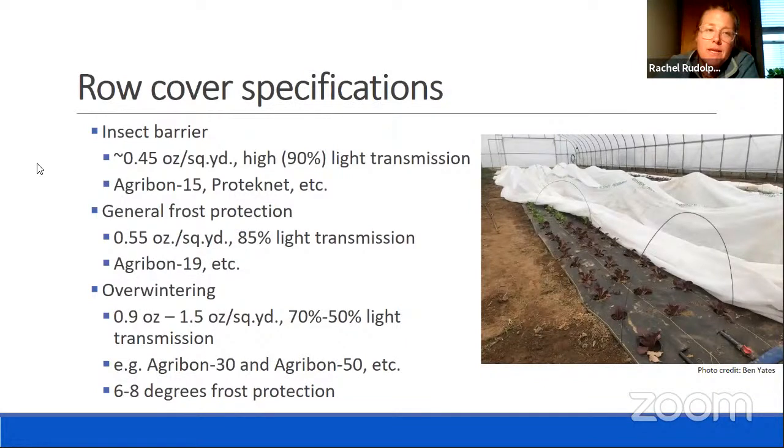So if you're thinking about that insect barrier, you want something with really high light transmission. So we're talking something like Agribon 15 or Protect Net, right? It's going to be less than a ½ ounce per square yard. And it's almost pretty much see-through. The Protect Net is see-through. The Agribon 15, it's pretty transparent.